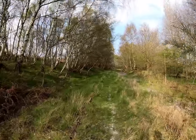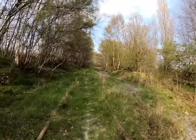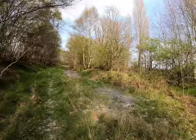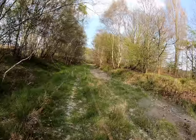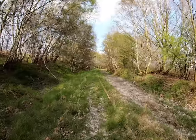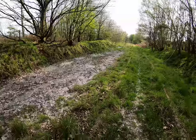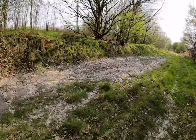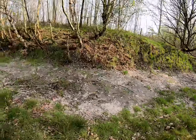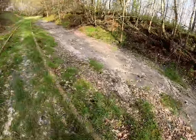Still got the rails. The track bed seems to go wide enough for two lines now, but there's definitely only the trace of one line. I've just seen a deer running off into the distance, and I wish I'd got that on camera. Oh well, maybe next time. So I'm wondering if this bit would have been prone to flooding or heavy rainwater. It looks like it could be very boggy at times. It's very sludgy looking, even in the track bed.